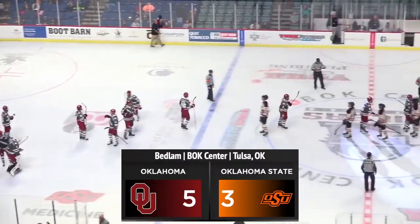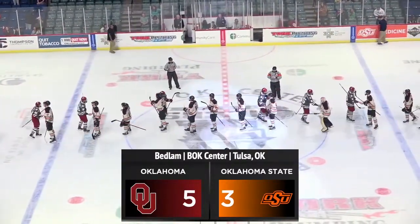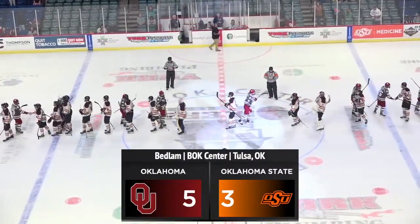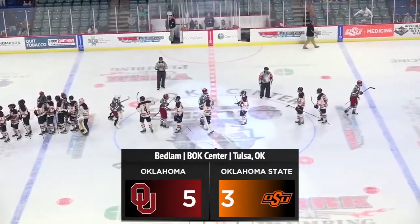And you also have to give it up to the offense and defense of the Sooner team. They really played a complete game, showing flashes of the team that we saw in that Utah series 2 weekends ago. And it's great to see the Sooners end their season on a high note, and hopefully they can build on this for the beginning of next season.